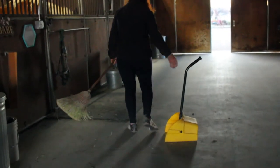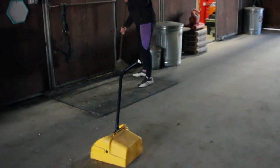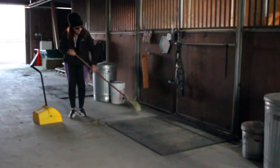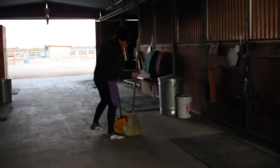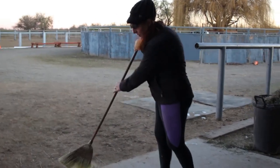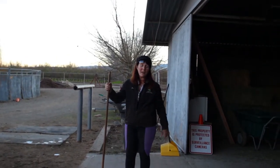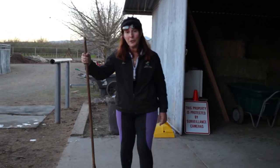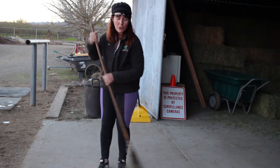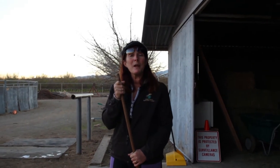And now we get the dustpan so we can clean up. Babe's hooves are really, really big. And I know sometimes she tracks dirt clods, so I make sure when I sweep up all the dirt clods and make it nice and neat, better than when we found it.